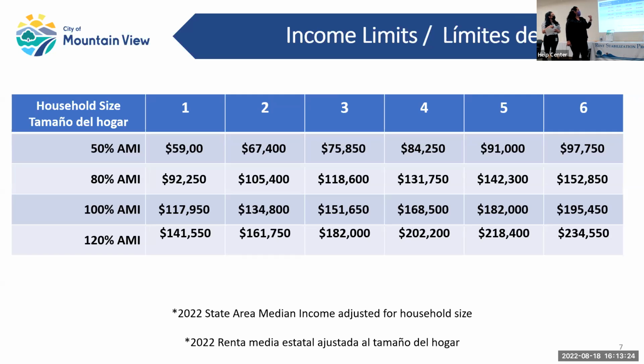For that same family to be considered at 80% of the area median income, they can make no more than $131,700.